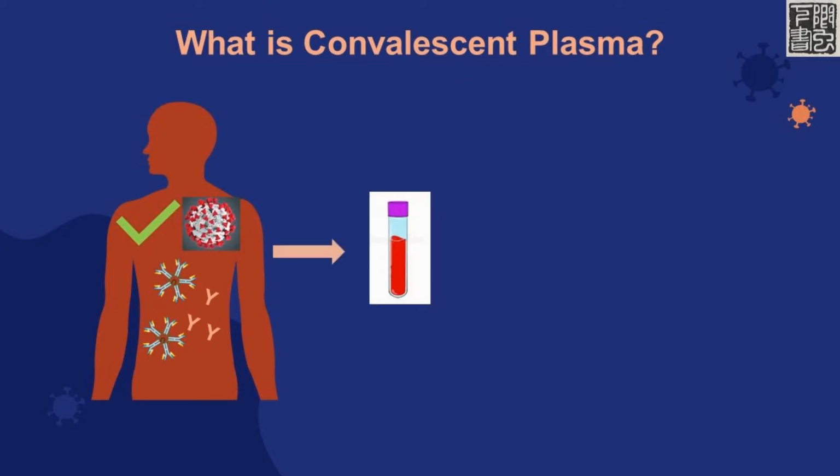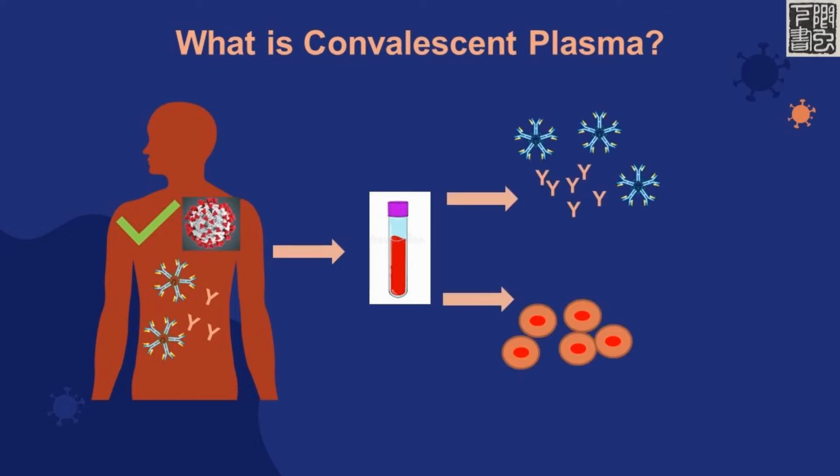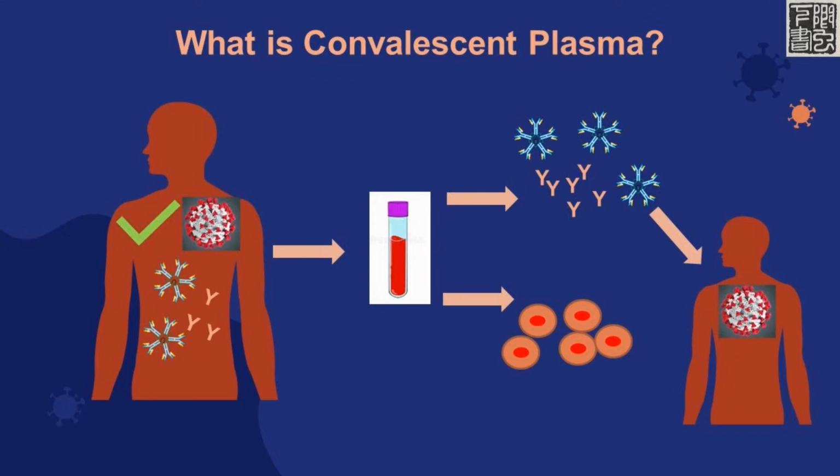The treatment works by collecting the blood from recovered and virus-free COVID patients and separating the antibodies from the cells, then giving the antibodies to the current COVID patients. Convalescent plasma is also safe because it's from humans. The convalescent plasma approach is largely driven by nonprofit institutions and former COVID patients who volunteer and donate their plasma.